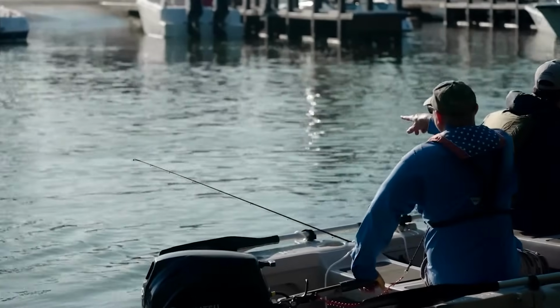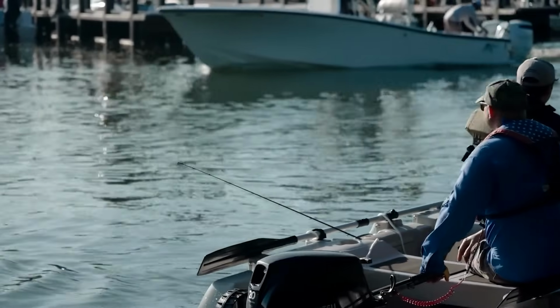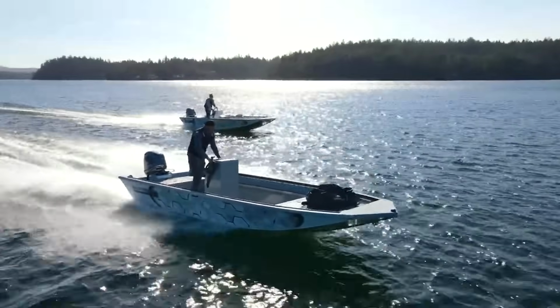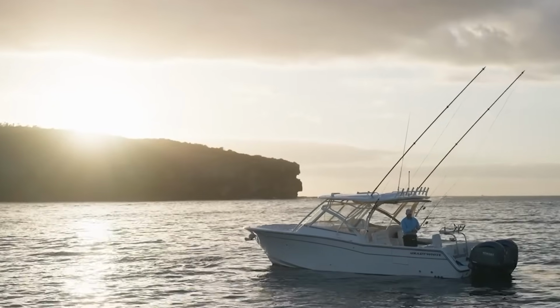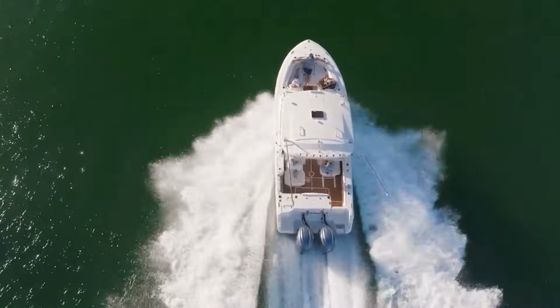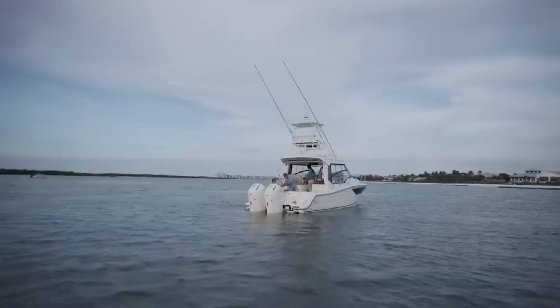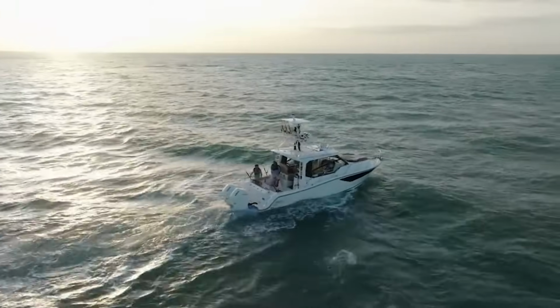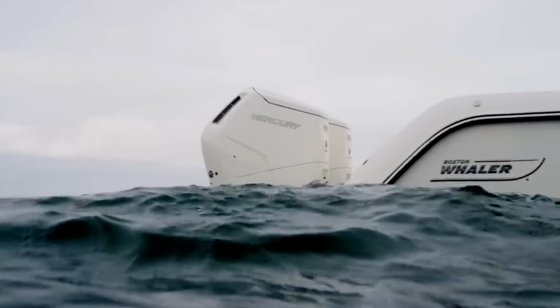Now flip the coin. Petrol engines are much more affordable up front. You can pick up a new petrol outboard for a fraction of the cost of a diesel setup. Installation is usually simpler too, especially if it's an outboard. Need a new engine? Swap it and go. Parts are cheaper, mechanics are easier to find, and service is less intimidating for the average boat owner.